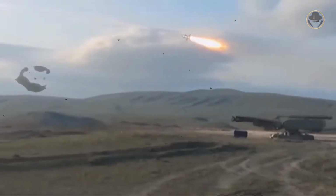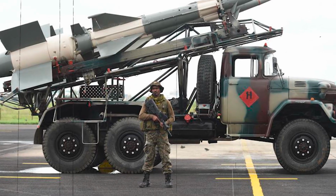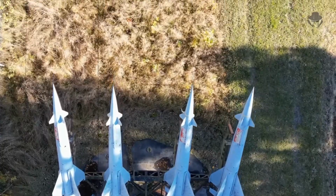In 1999, during a skirmish in Yugoslavia, the Nighthawk's reign as a symbol of US aerial superiority came to a very abrupt end. It was shot down by an old Soviet-era S-125 missile system, and this was a pretty outdated anti-aircraft system, but here's the kicker.